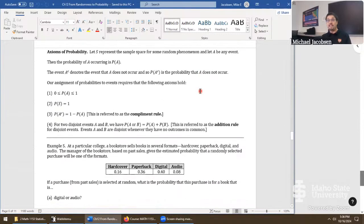Axioms of probability, again, is something that seems kind of wild because of how long this is. But these are things that we've seen before. We're just saying them once and for all in one spot and calling them the axioms. What we mean about axioms are, these are the things that must hold true for any system where we call it probability. So we have to have a sample space. A can be any event. So it could be just a single outcome, multiple outcomes. If we want to say the probability of A occurring, we just write this out.